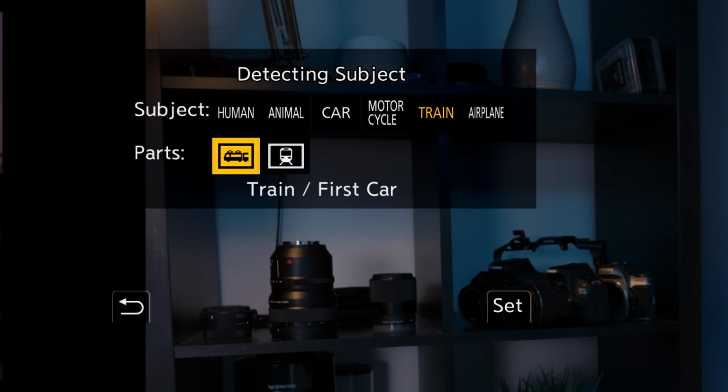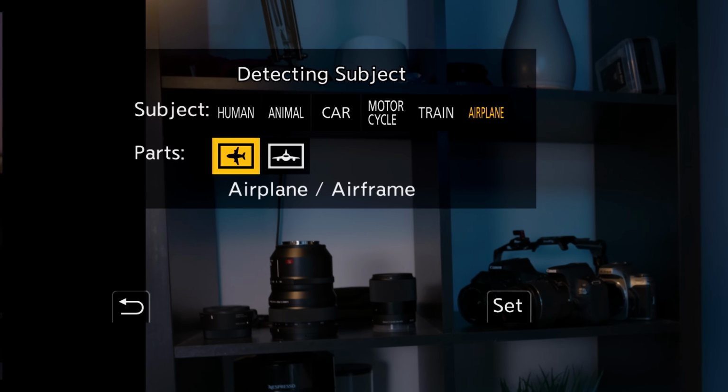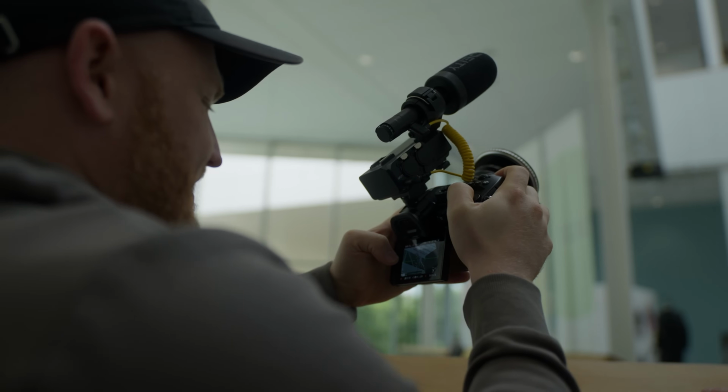I would say there is one area, and that is tracking objects, where Sony is still king, and that is where you tap on an object on the screen and as it moves around or you move the camera, it stays locked on. There is still just a little bit of work to be done for Lumix here, but once that is done, they may have the best autofocus system around.